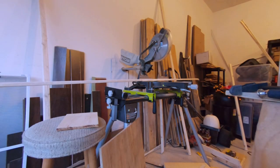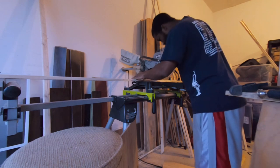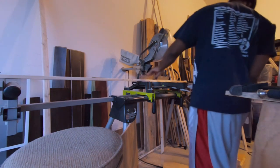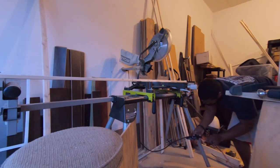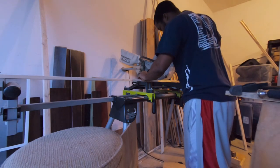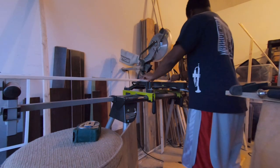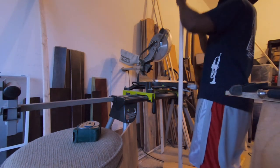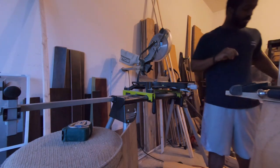But let me get to cutting this wood. I'm gonna cut 2 70-inch pieces. Let me get my tape measure. All right, here we go. All right. Dang! I keep doing that. All right, let's cut it. I got my thing locked down over there. Same size, same length of me. Now we need 4 pieces of 68 inches.